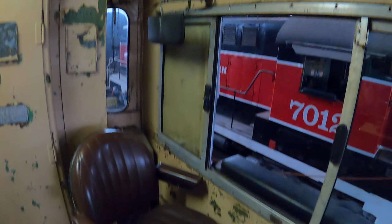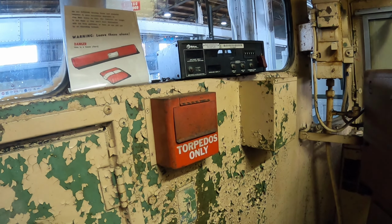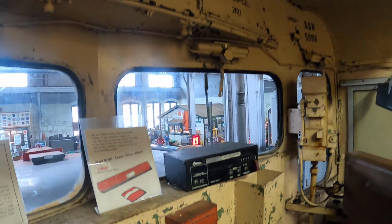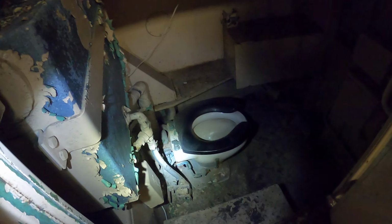So this is pretty neat. You can actually look at this little cup dispenser. Torpedoes. What are torpedoes? Ooh, there's the bathroom. Nice. I want a flashlight with me. Oh my goodness, look at this paint peeling away.